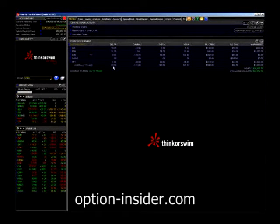Our delta is a very nice little positive 94. Our gamma is a negative 190. And all gamma really means is that it's the amount that the delta is going to change based on the overall position. Theta has increased to a nice $129 a day. So going into expiration week, we should expect to collect another $128 every single day that we're in expiration.